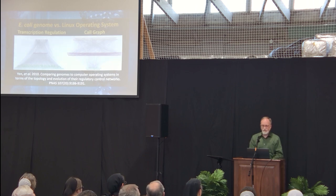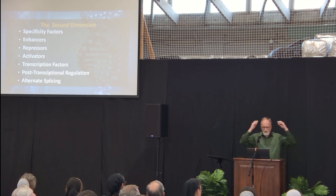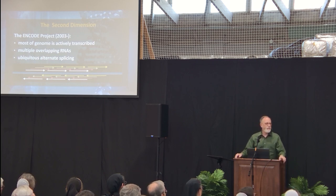Now, the second dimension contains a lot of things: specificity factors, enhancers, repressors, activators, transcription factors, post-transcription regulation, alternate splicing. Oh, it's crazy. Let's talk about alternate splicing. Your body produces probably about 300,000 different proteins. Your eyeballs produce different proteins than your liver, right? It's about 300,000 different proteins. But you only have about 19,000 protein-coding genes.